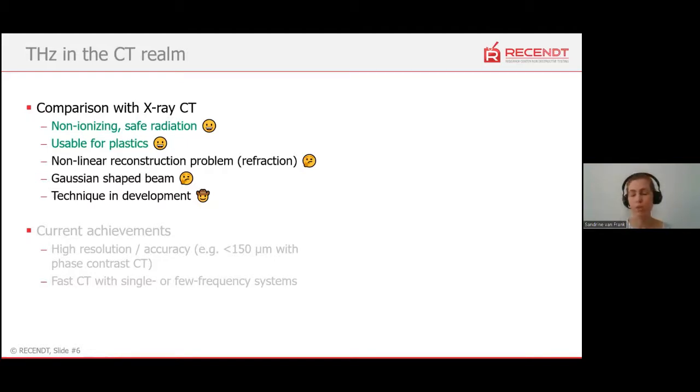The reconstruction problem with terahertz is nonlinear. You get some optical effects, such as refraction, that can complicate a bit the reconstruction. You also have a beam that is usually Gaussian shaped. So this is also something that has to be taken into account or at least considered. And last point, it's rather new. It's a technique that's still very much in development compared to X-ray, which is already a quite well-established technique.